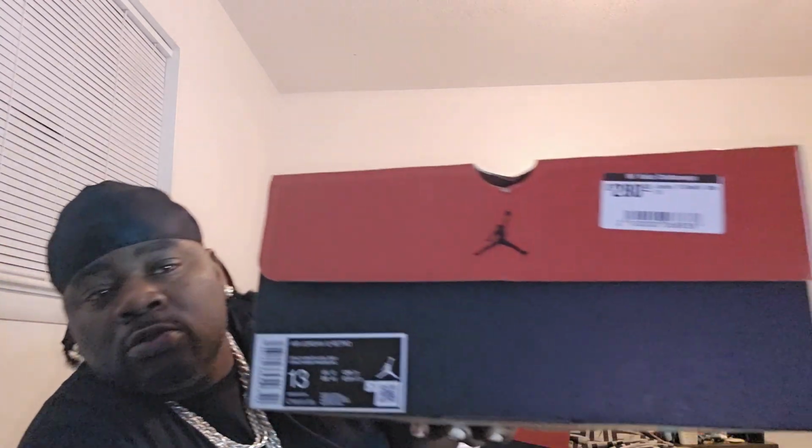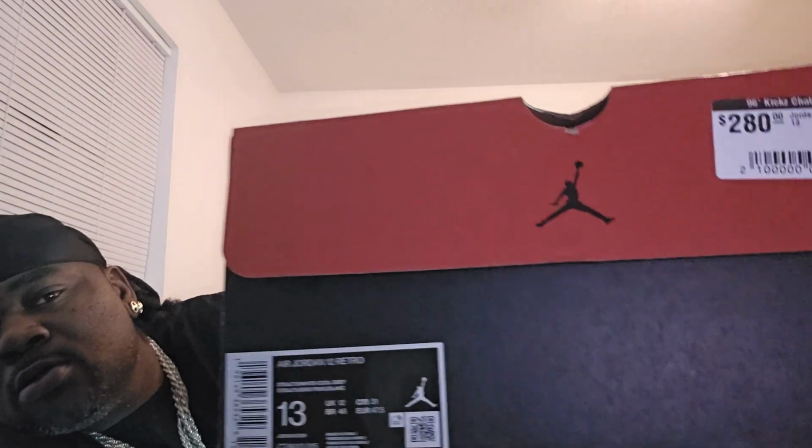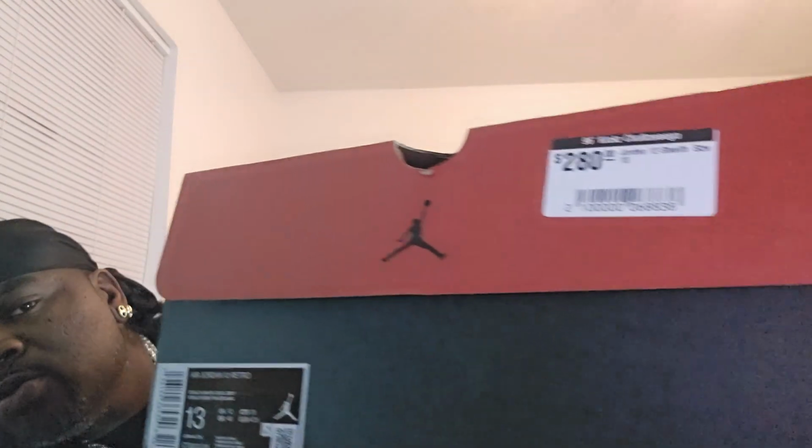Now it's like you gotta go download the app, do the freaking raffle, and a lot of times people go in that raffle every time and don't win. So now you gotta go pay resale price, which I'm cool with, as long as I get them. And I paid, I don't know if y'all can see that. Hold on. Let me get this thing right. $280. I paid $280 for these bad boys right here. But hey, you gotta do what you gotta do if you want the shoe, right?